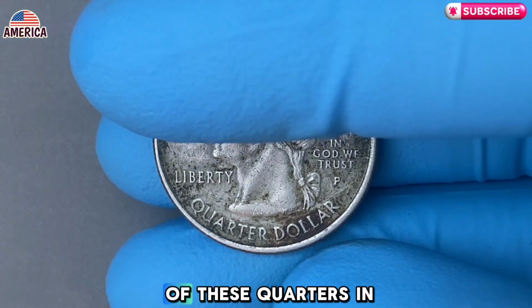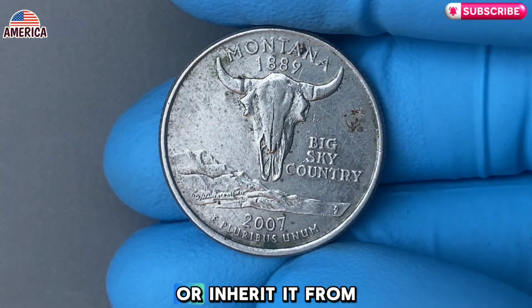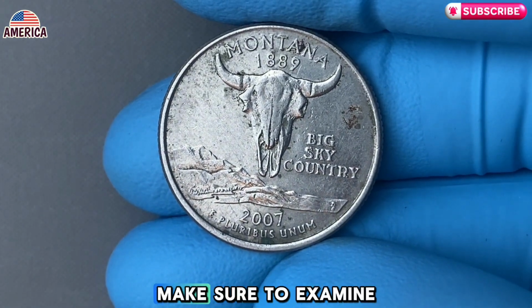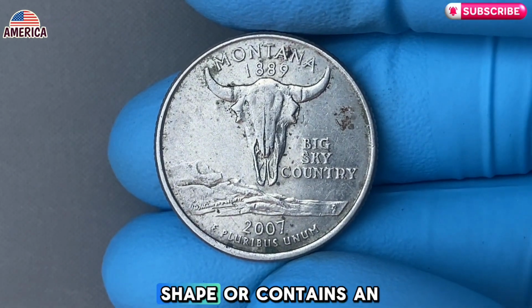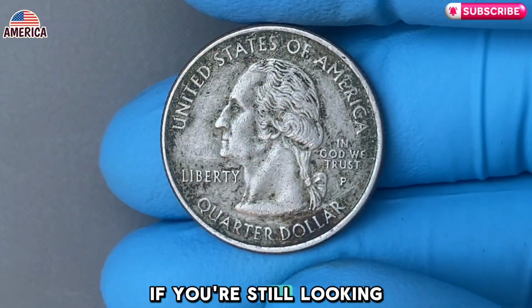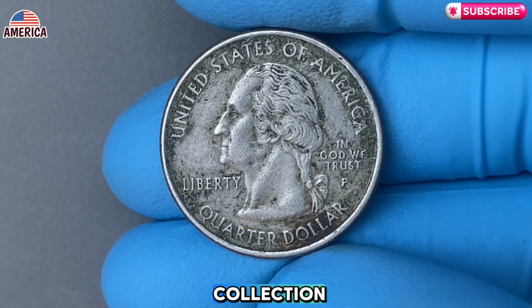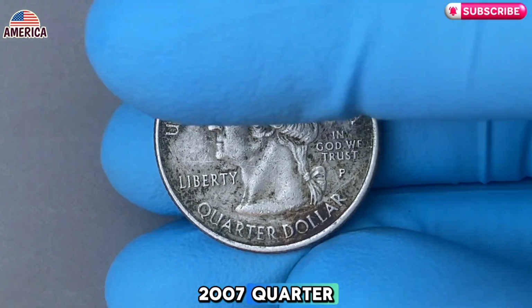Whether you find one of these quarters in a coin jar at home, purchase one from a collector, or inherit it from a family member, make sure to examine its condition carefully. If it's in great shape or contains an error, you could be sitting on a small fortune. If you're still looking to expand your coin collection, keep an eye out for this rare and valuable Montana 2007 quarter.